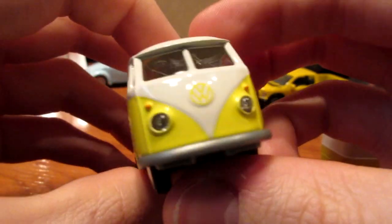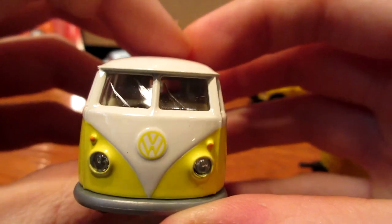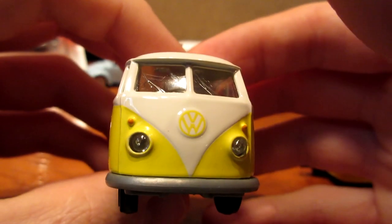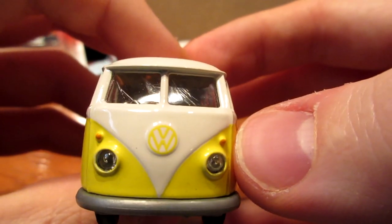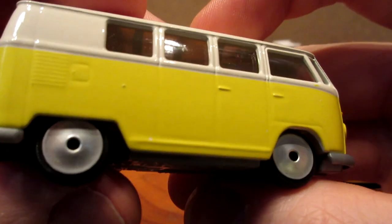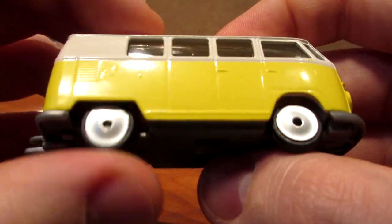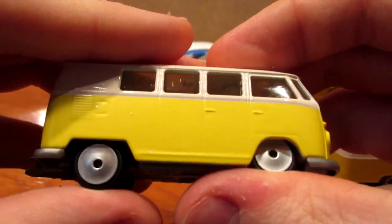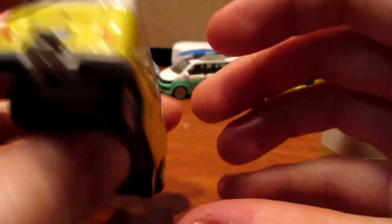So this is it. This is the bus. Nice Volkswagen emblem in yellow on the top of the front compartment right here. We have the side marker, orange, plastic headlights, like the part of the windows. We have the silver wheels. Big old suspension, like all Majorette models.